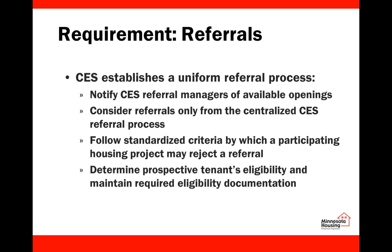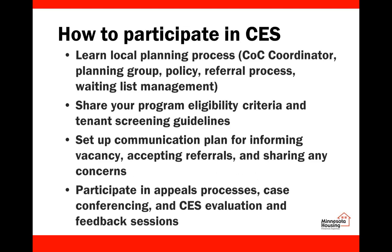Through coordinated entry, we'll determine a prospective tenant's potential eligibility, and we'll collect some of the initial pieces of eligibility documentation, but the individual housing providers will make final eligibility determination and be responsible for maintaining all eligibility documentation at each individual housing project. We're encouraging each housing provider to learn about the specific coordinated entry process in your community.